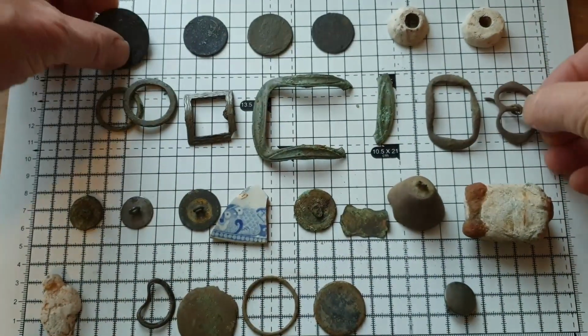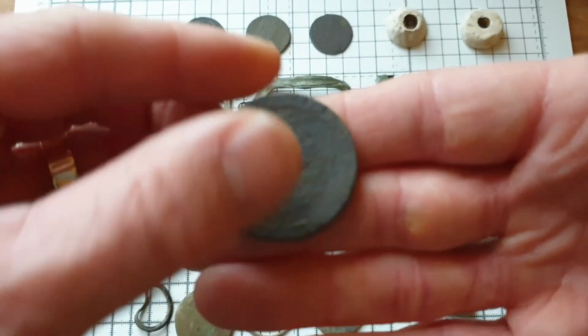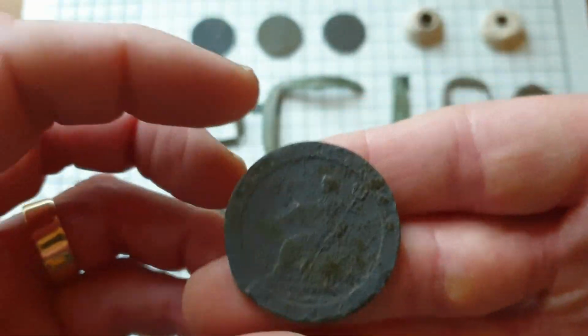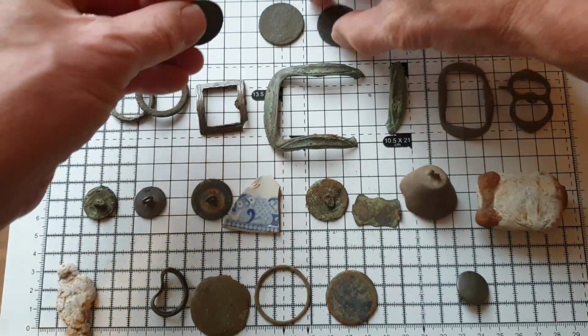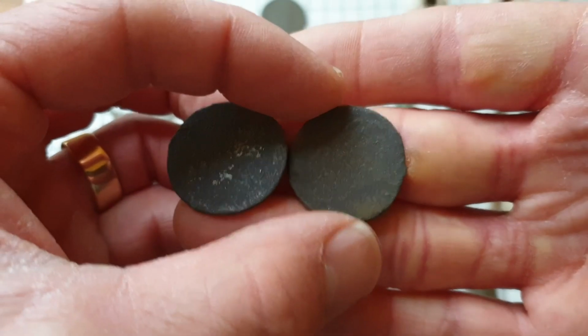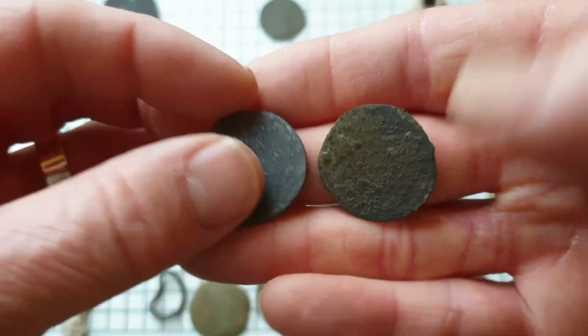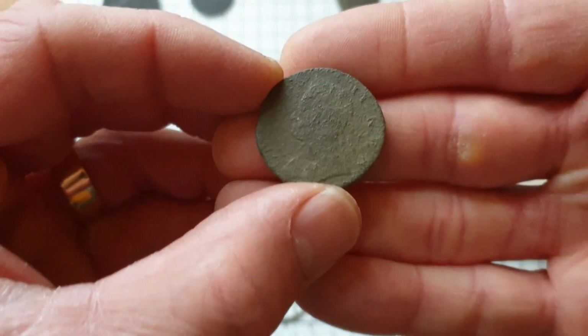What's that? Another cartwheel penny, bit crusty. I think they're all dated 1797, these. Some other coins. These two coins, well, they've had it. They're pretty much toasted. So, nothing fabulous there. But that one, just make out some detail.